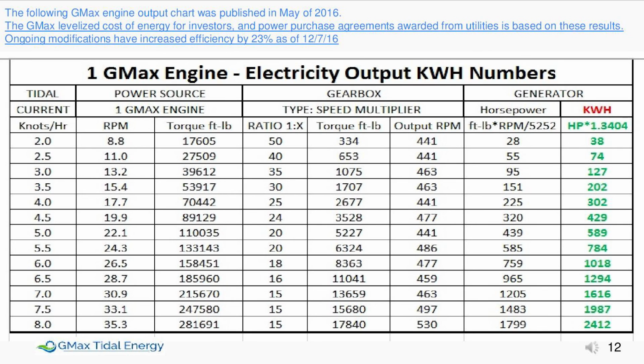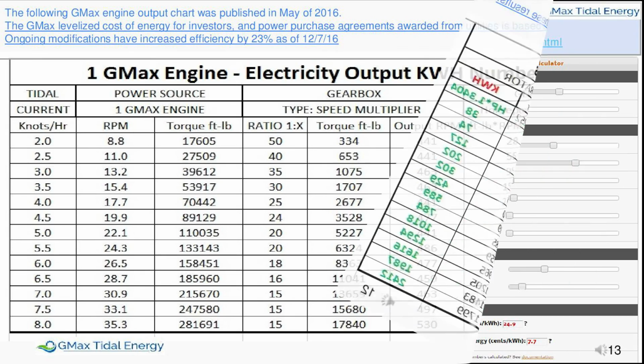This chart shows the daily output based on a random 1 through 7 knot tidal current location. NOAA manages thousands of documented locations in which tidal energy can be rapidly installed. Please click this screen for slide 13.